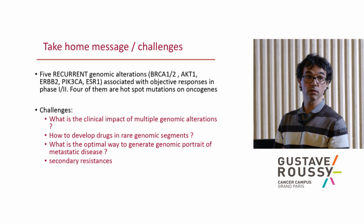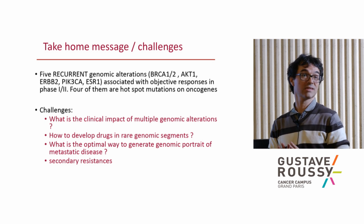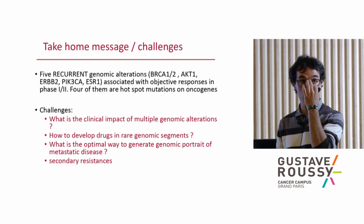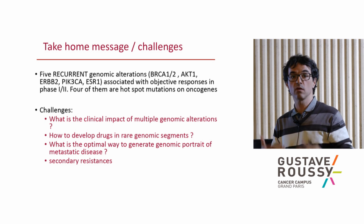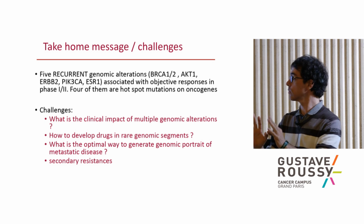Interestingly, and we can discuss that later, most of them are hotspot mutations on oncogenes. Until now in breast cancer, with the exception of BRCA1, that is kind of a particular gene, we don't have any high sensitivity associated with mutation on tumor suppressor genes. Hotspot mutation, oncogene. What are the next challenges?